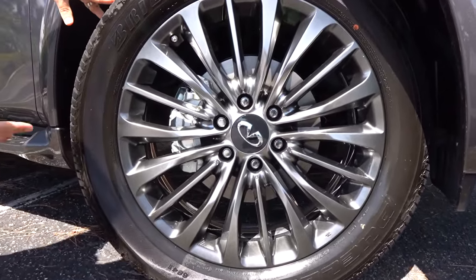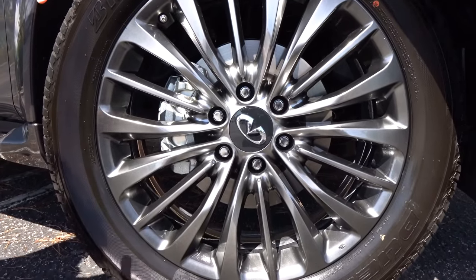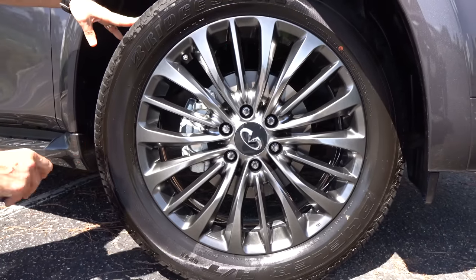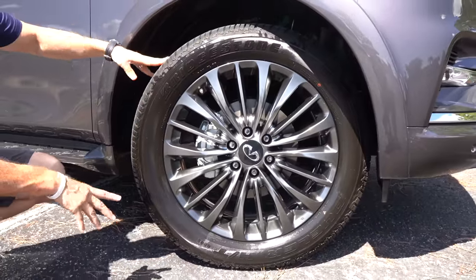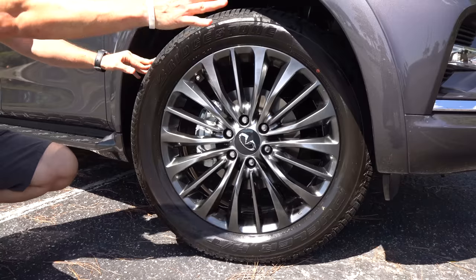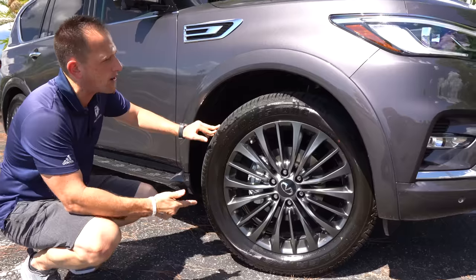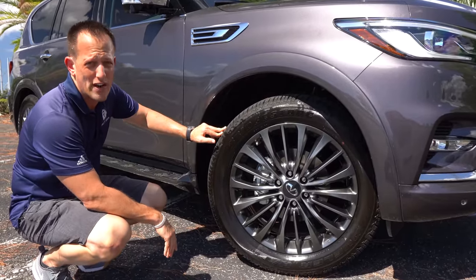You'll notice behind there the large, fully ventilated rotors, nice size calipers. And when we're talking about wheels, obviously wheels are gonna really be unique to everybody's personality, but I'm really digging this style over the Escalade. I like the 275 on the width and a meaty 50 series sidewall. And the fact that everything's painted makes me sleep better at night, knowing that a luxury SUV does not have any flat black around the fender openings.